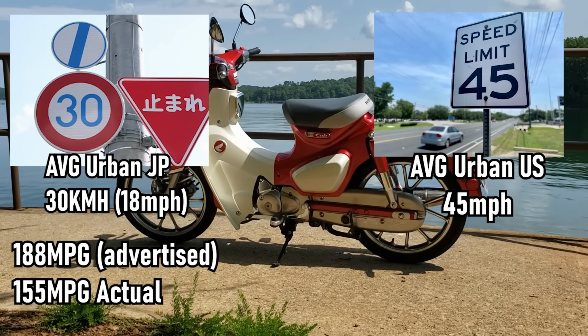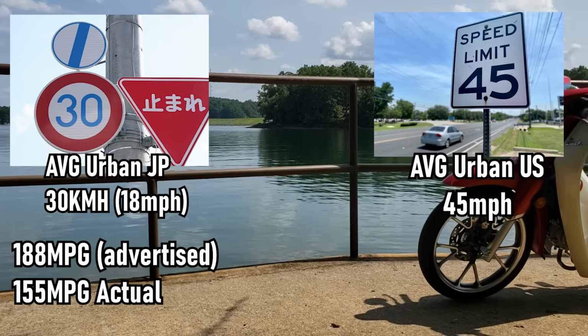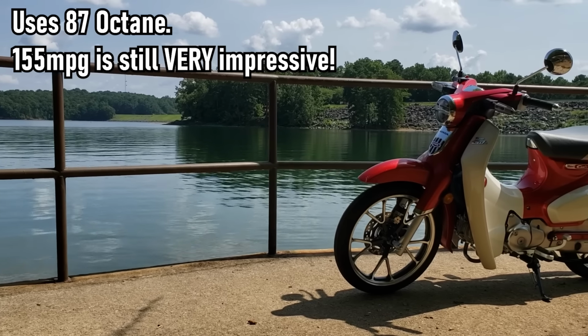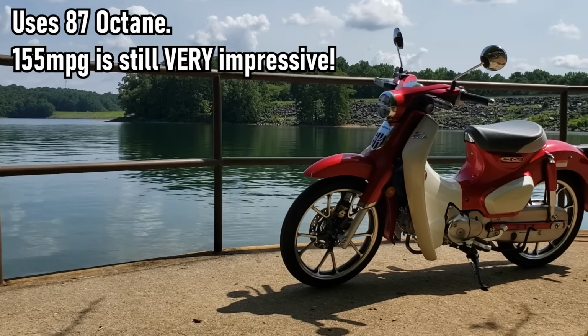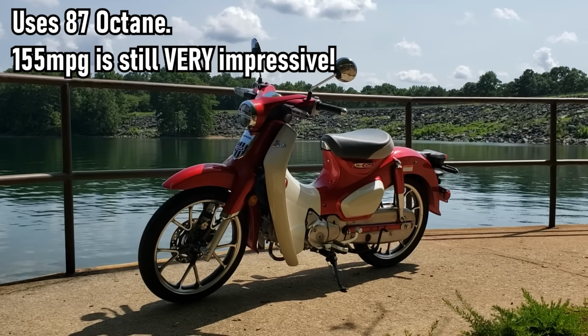This is due to the fact that American road speeds are a lot higher than Japanese road speeds, where this vehicle originates from, but that's nothing to cry about. You're definitely getting very good gas economy. It does use 87 octane, so you can even push the cheapest button and save yourself more cash.